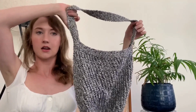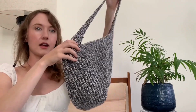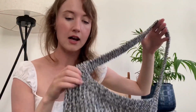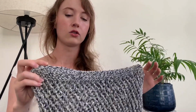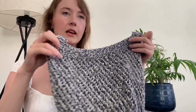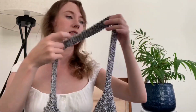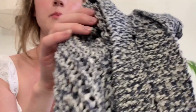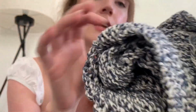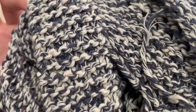And then the last thing I'll show is a market bag that I made. This is a free pattern on Ravelry. It's called the Girlfriend Market Bag by Laura Spradlin. And I had this yarn that I bought, which was Billie Jean by Wool and the Gang. So it's just a recycled denim fabric. And I bought it just because I thought it was cool, and I didn't really have a plan for it, and it's been sitting in my stash.